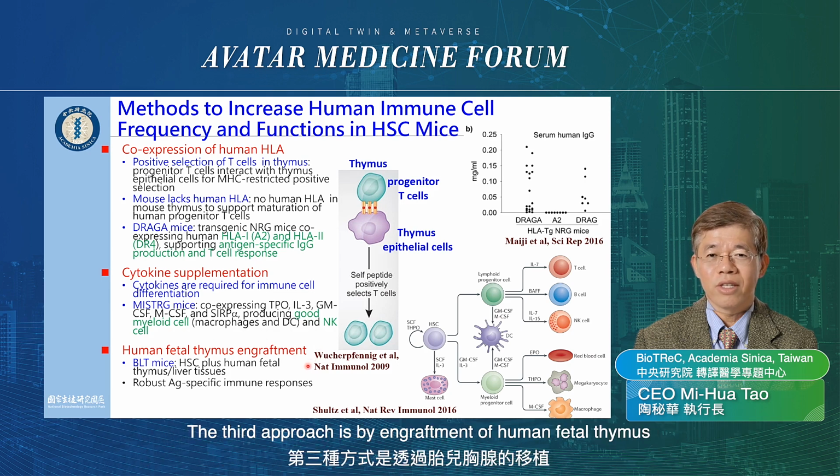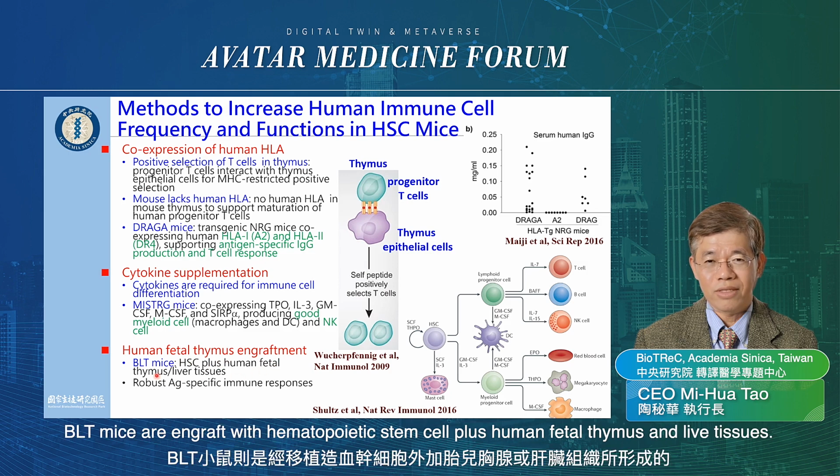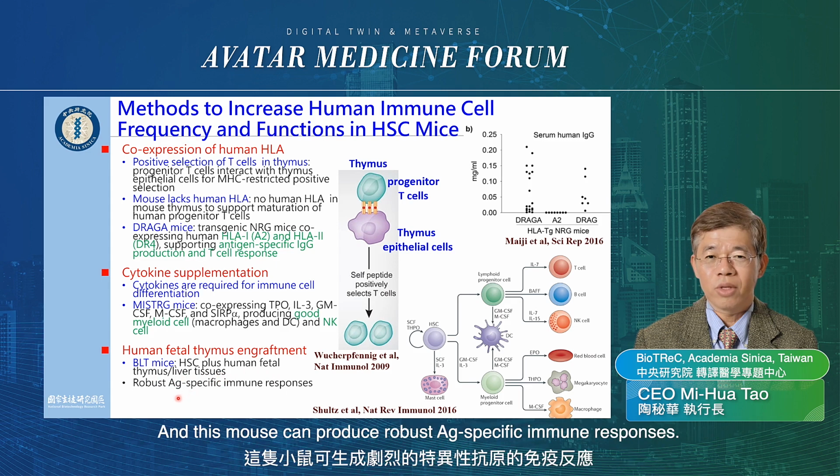The third approach is by engraftment of human fetal thymus. BLT mice are engrafted with hematopoietic stem cells plus human fetal thymus and liver tissues, and this mouse can produce robust antigen-specific immune responses.